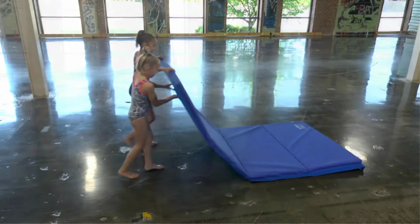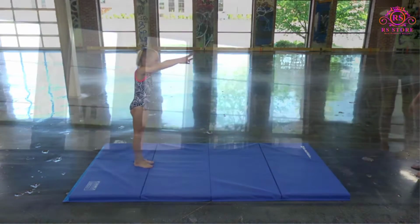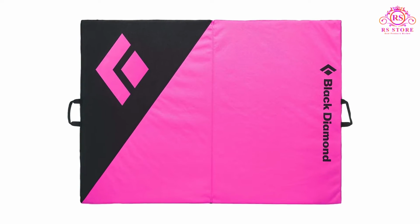If you want to boulder outside, you need a crash pad. Crash pads are arguably the most important piece of outdoor bouldering gear because they serve the most important function, protecting your life. Are you looking for the best bouldering crash pads?